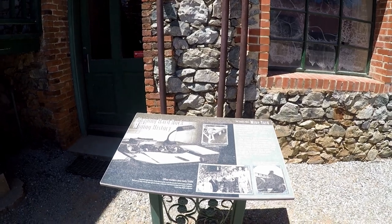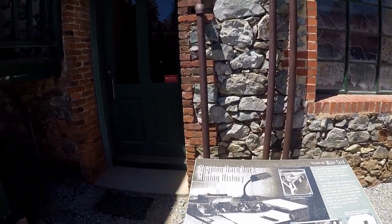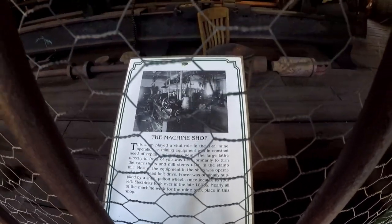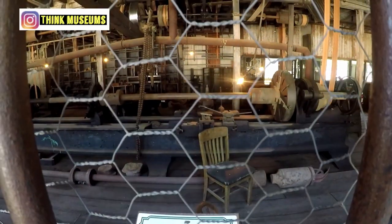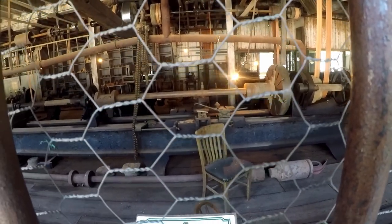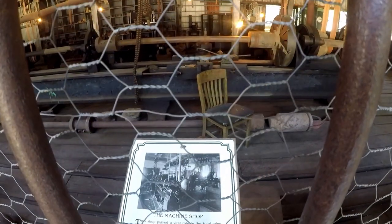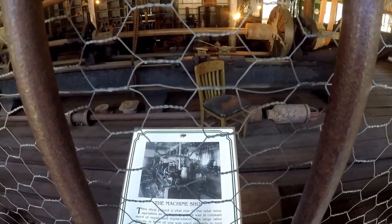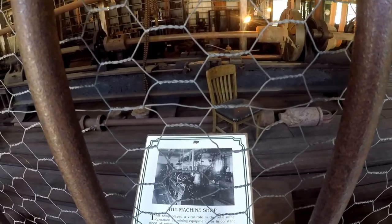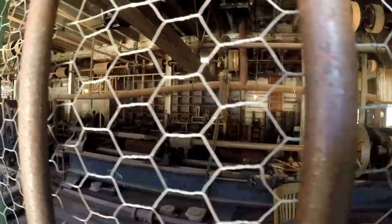And this is what they're talking about on this signage. Let's close that. We'll peek inside and see what's in there. Okay. So this is the machine shop. And as you can see, that's how it used to look like. I think that's all the equipment that was processing the gold here. But you might be wondering, why am I showing you through the fence? It's only because the mine has been closed because of the COVID-19. So they only allow you to check it out from outside. That's how it used to look like. So that's inside there. That's the machine shop.